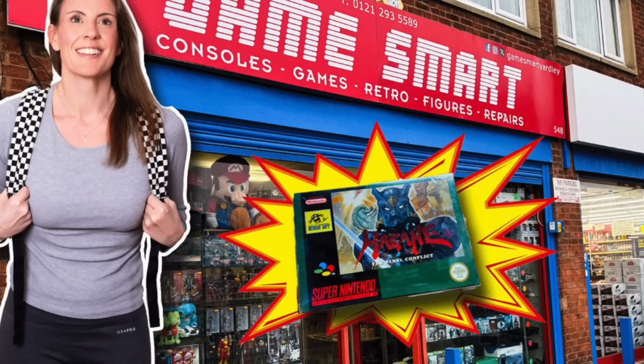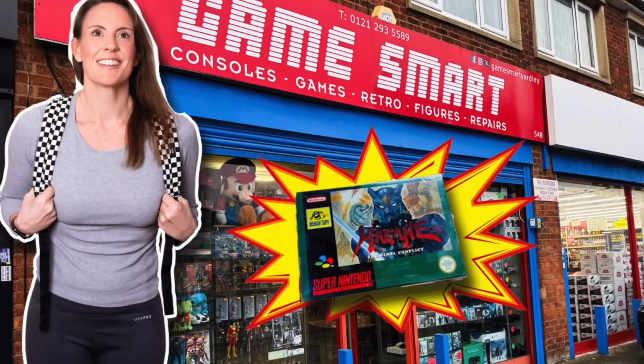Back indeed from Entertainment World. It is always a pleasure to go down there. The stock constantly turns over. The design of the store, the layout, the aesthetics always feel different, and I always think that's a sign of a good shop. Now, we did the Game Smart Yardley episode, and that has a completely different feel to it.